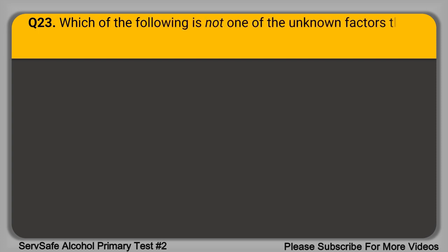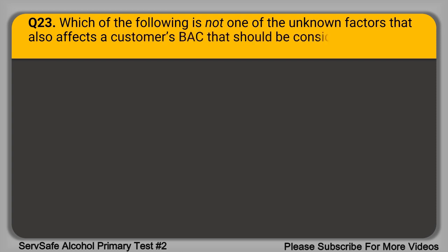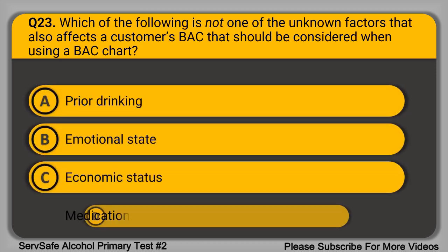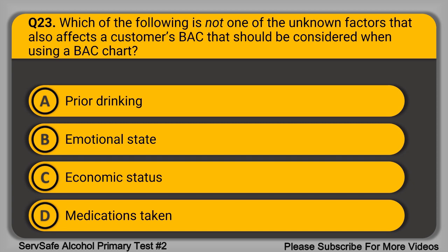Question 23. Which of the following is not one of the unknown factors that also affects a customer's BAC that should be considered when using a BAC chart? A. Prior drinking. B. Emotional state. C. Economic status. D. Medications taken. And the correct answer is option C.